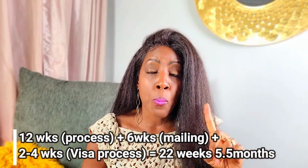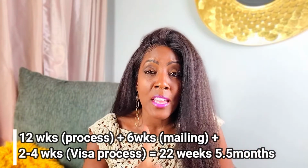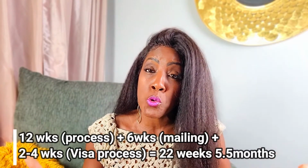I want to bring awareness to those who may be planning to travel internationally, of course, because you're getting a passport, to plan your trip wisely. If you have not renewed your passport or even applied for a new passport, it's going to take you 12 weeks to process it, and an additional 6 weeks to mail it back to you. And then you also have to factor in getting your visa. Your visa application can also take up to 2 to 4 weeks.